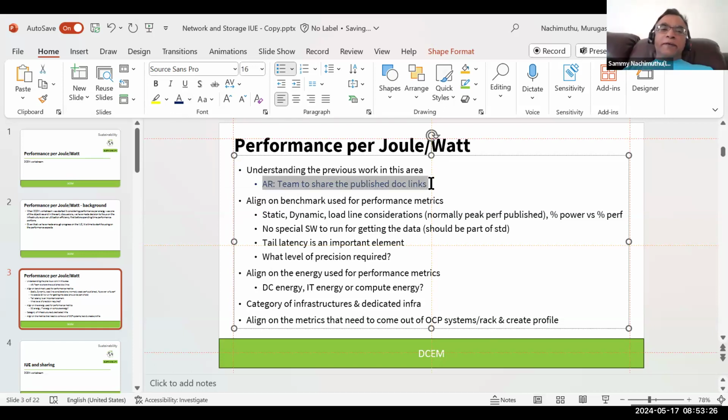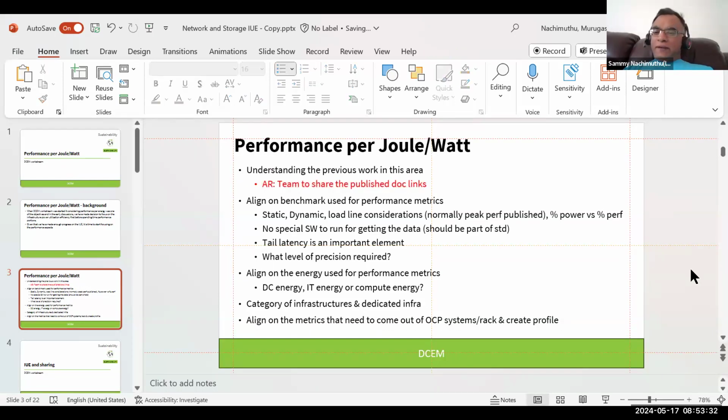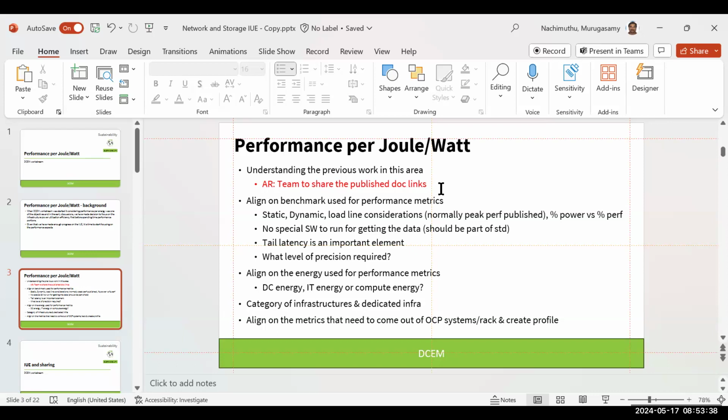Okay, I think this is a topic we need to probably spend a lot of time on. But I also want to jump on another topic. I want to get some input from the team. If you know certain documents, if you can share the link, I also have a couple of document links. I will send them out to the team. I think what we should take as an action item is first share the links, and we should go through those documents.